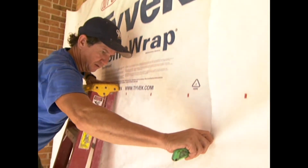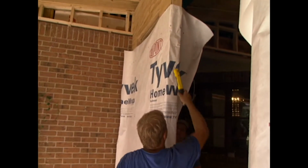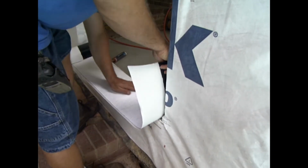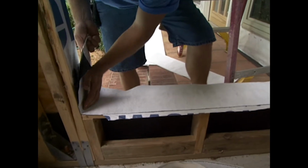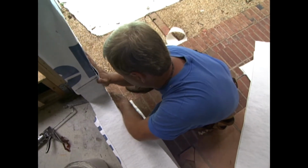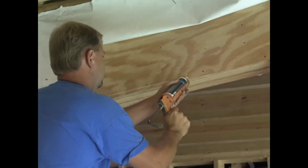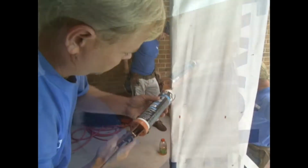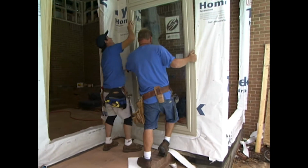The window and the door openings were cut out, and the house wrap was rolled into the openings and stapled off. The seals of the window openings were then wrapped with a flexible flashing that extended up either jamb 6 inches or so. This material has an adhesive backing so it sticks in place as it conforms to the opening. The house wrap was folded back at the top of the window, and both jambs and the head of the opening were caulked before the windows were set.